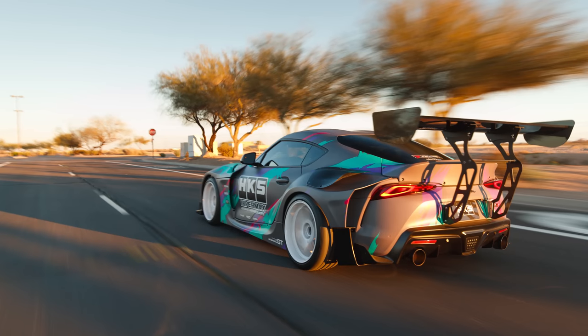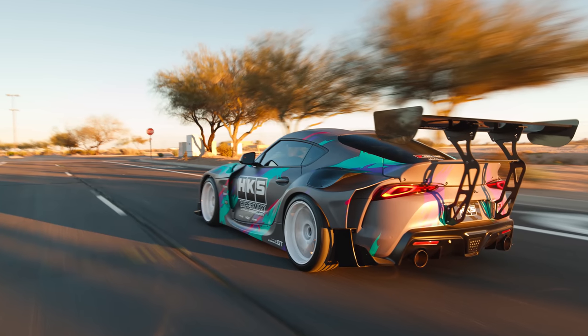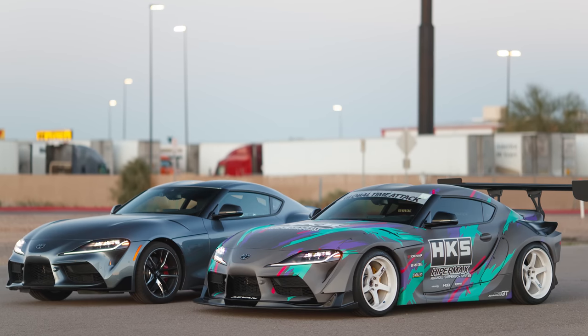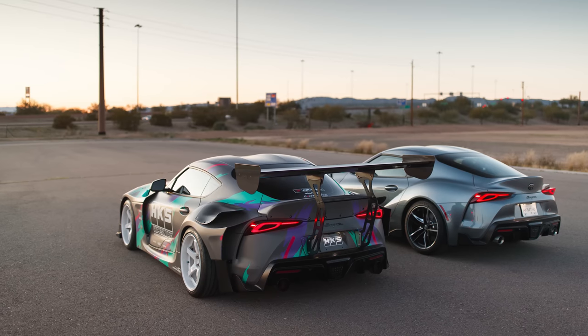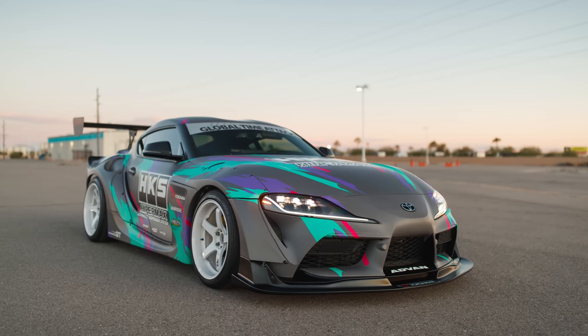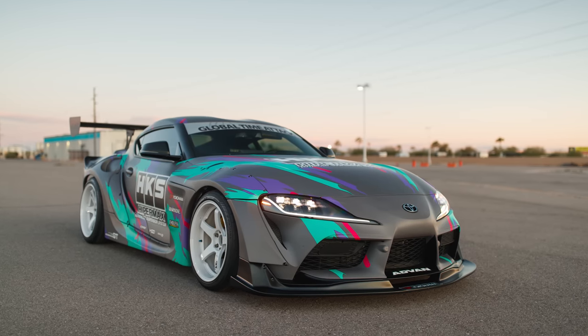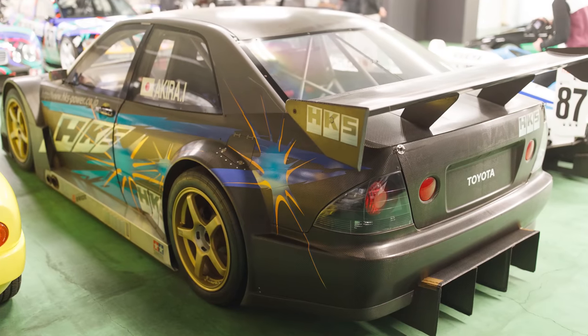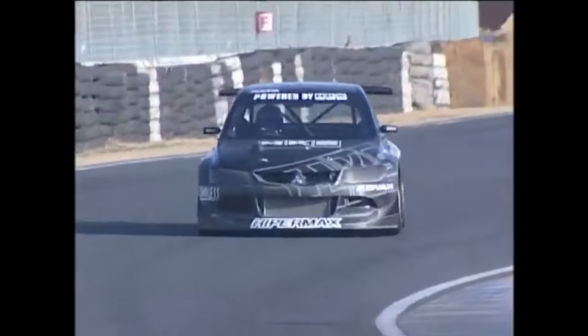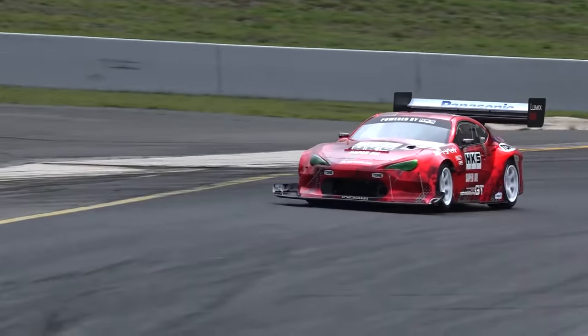Each side adds 4 inches to the car, so in total you're adding 8 inches. It's a very aggressive look. The design philosophy of the body kit is actually derived from, like you were talking about, the TRB-01, the carbon Alteza. We had a TRB-02, which is the CT230R. Currently we have a TRB-03, which is the red FRS.